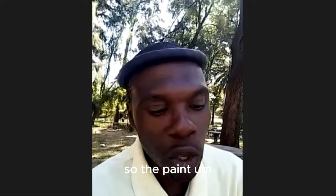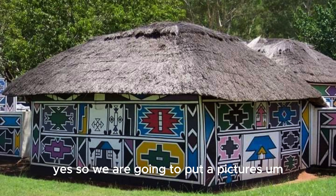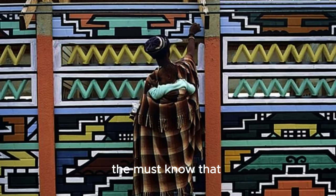So they paint geometric patterns with black lines and bold colors. We are going to put pictures in our YouTube episode, so that people can see what we are talking about. But those who are going to listen on Spotify and other applications where there's only audio, they must imagine these beautiful geometric patterns with black lines and bold colors. Very beautiful.